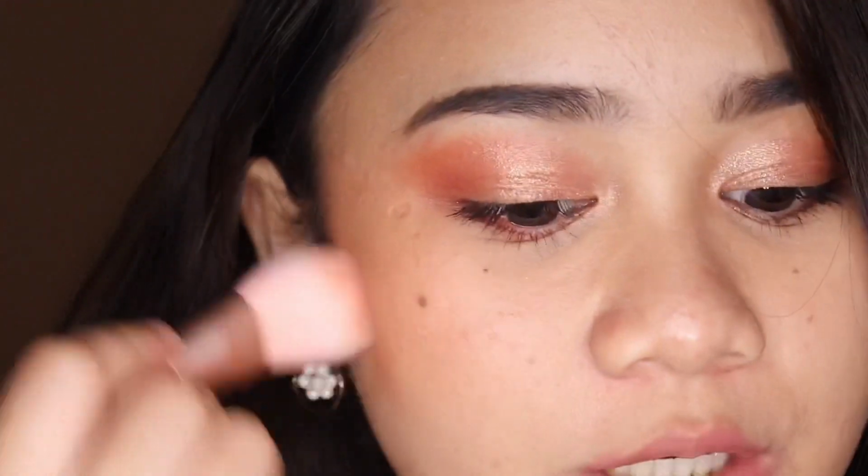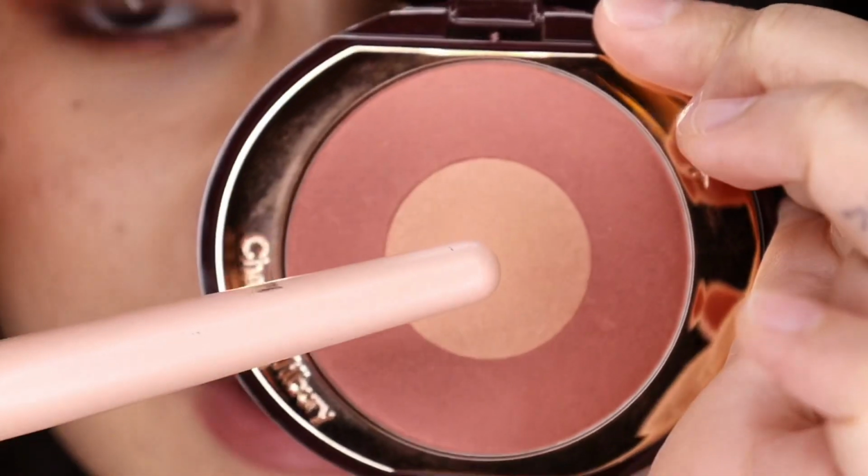That is a very pretty color, but my skin just looks awful right now. So that is actually very pretty. So this is just Swish, or the outer part, on both of my cheeks. Now I'm going to take the Pop, or the middle shade, and I'm going to apply it on the apples of my cheeks.